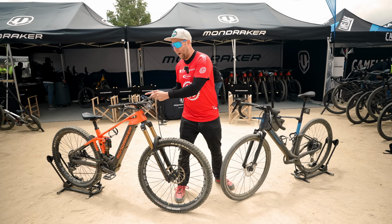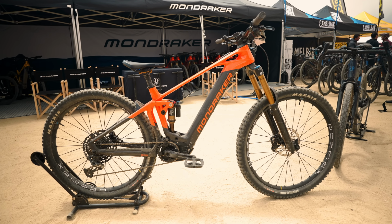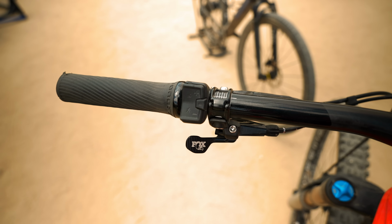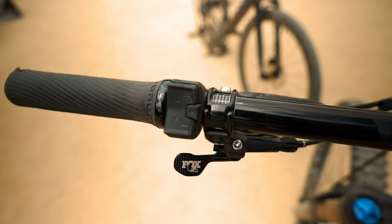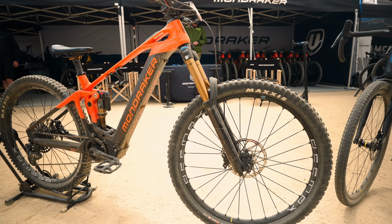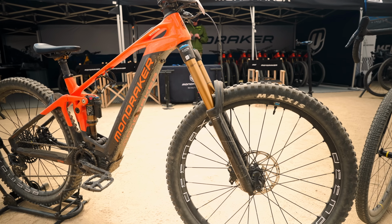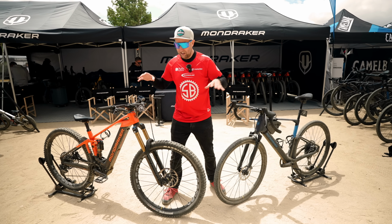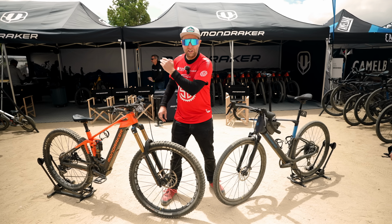And we have the brand new CRAFTY RR for 2023. We have the new Bosch Smart System, the new remote, the new display here. We have a 750 watt-hour battery. We have 160 at the front, 150 at the rear, rolling on 29 wheels. And the CRAFTY RR is starting from 6,800 euros. Loving both of them. Let's go on to the last stand.